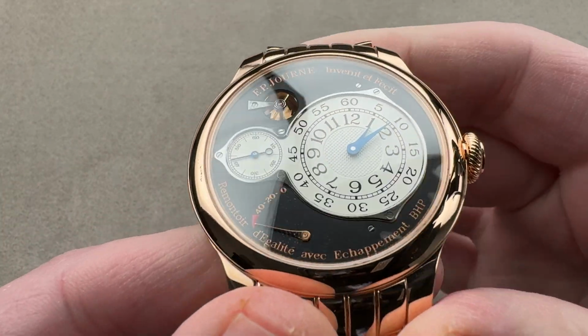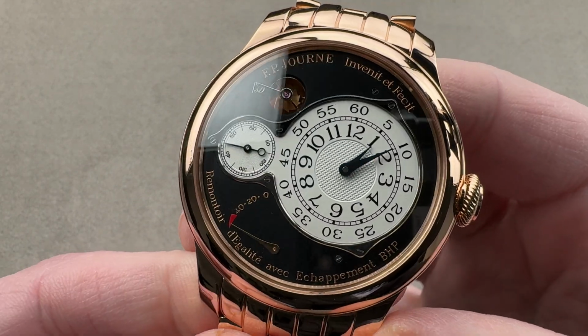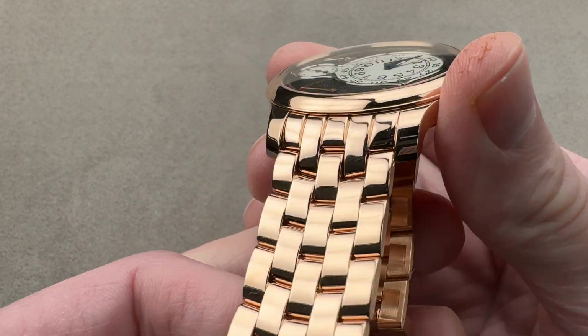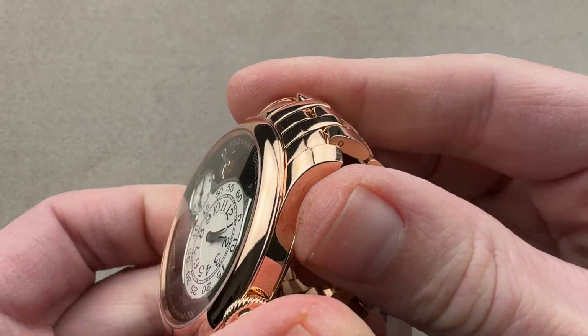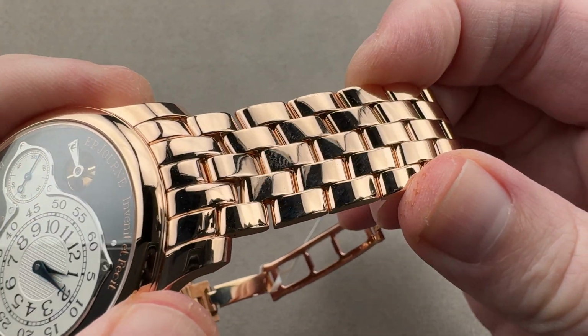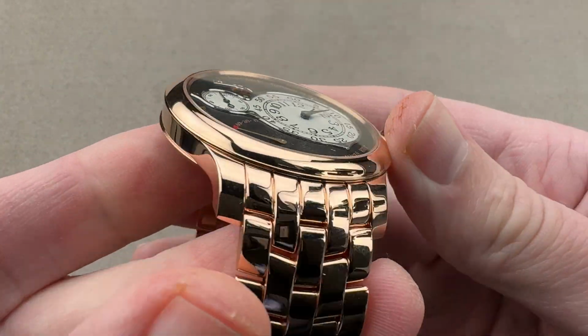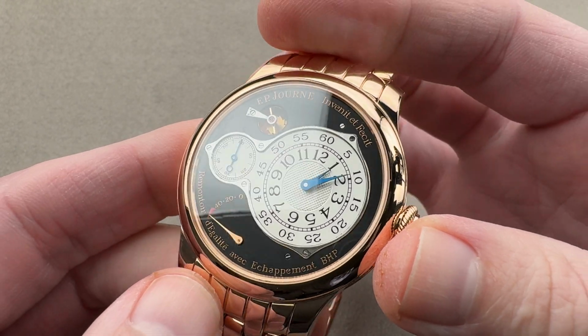Today we are discussing a rare FP Journe Chronometre Optimum Boutique edition. Rare enough by itself, but with the addition of a 5-figure euro optional factory rose gold bracelet, this is now a singular experience, both for its rarity and for its presence.